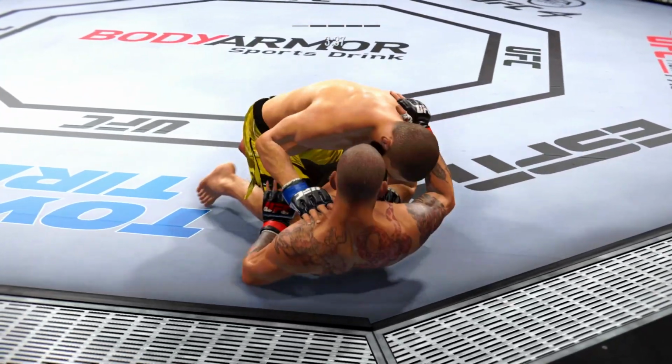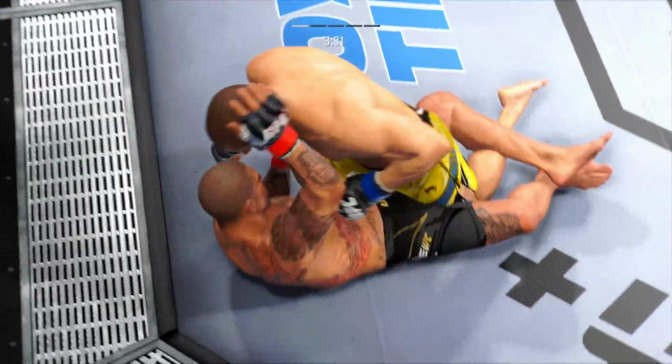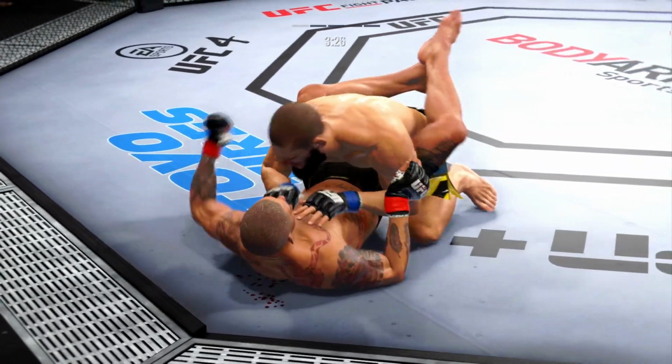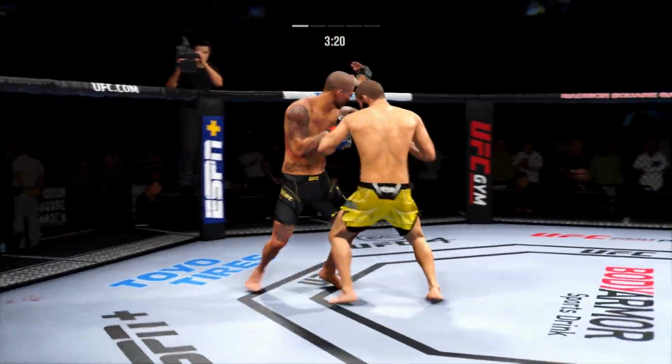All right, he's very comfortable fighting off his back, DC. Now looks like he's trying to hip escape. Yeah, he's trying to hip escape or maybe look for a Kimura here. Strong bottom work here, staying busy. Oh, and he's back up again. Those get-ups have been there for him all night.